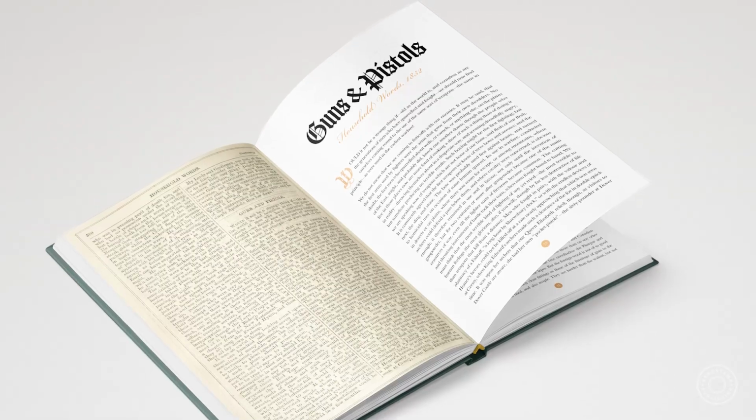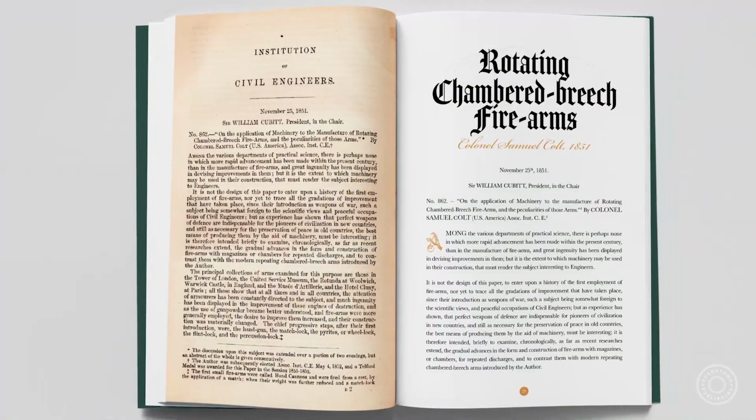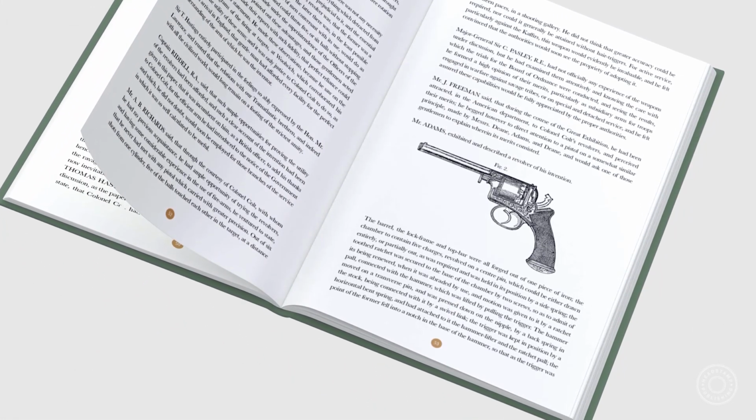It has a couple of fascinating articles that were in Dickens's Household Words about the London factory of Colt, and then it has another essay about the Colt factory in Hartford. And what I'd like to focus on today is the lecture that Colt gave at ICE, the Institution of Civil Engineers, and a fascinating discussion after the lecture that includes Robert Adams, the English revolver maker.